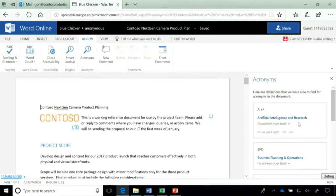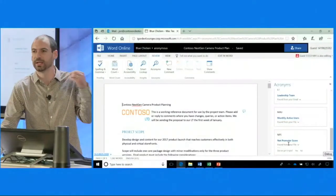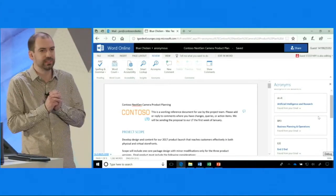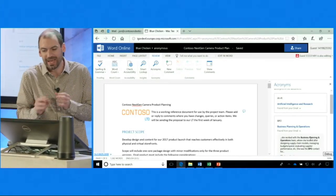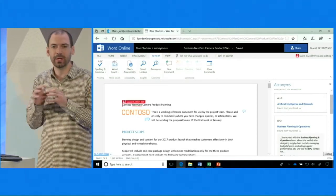So I can see AINR means artificial intelligence and research, and that it was found from my email, or I can see things like NPS means net promoter score, and it's found it from files that I have access to in my organization. And if I have one of these that I still don't quite understand, I see BPO means business planning and operations, but what exactly is that? I can even see exactly the source of the information and get an excerpt to understand that business planning and operations is actually a team at Microsoft.